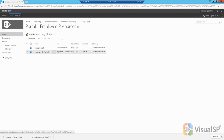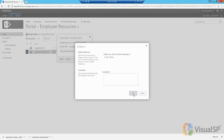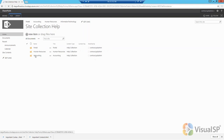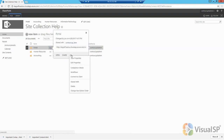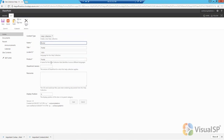And this is, check that back in. So again, there's two fields that are used for mapping. One is the context key, and that's going to be on categories and articles, or categories and health topics. But when you get back to the site collection help, these help categories or help collections, categories, we're going to go in here and edit. And I think I already put Portal in there. So we have our two fields that we're going to use for editing.